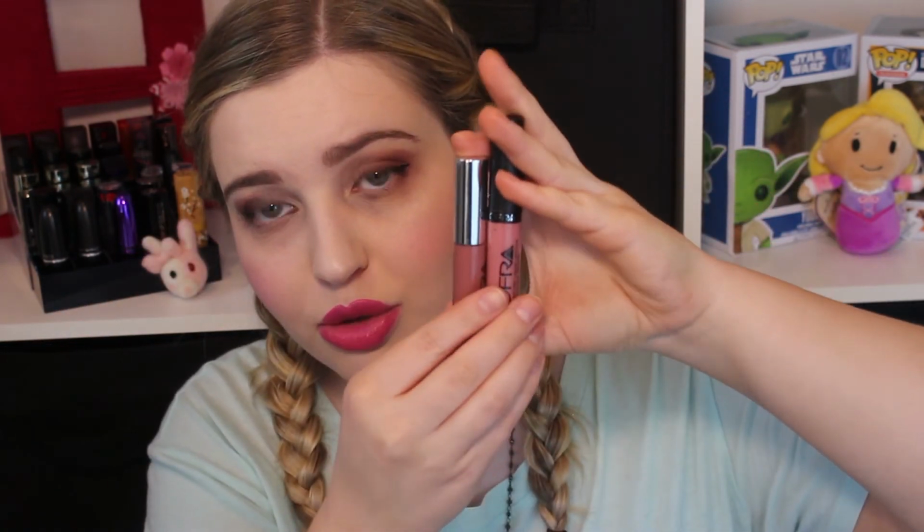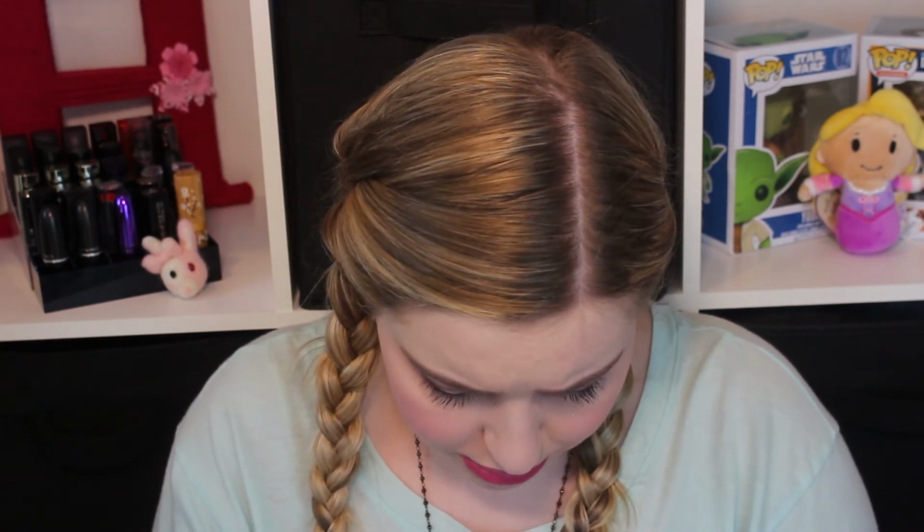Do you see the size difference? Even the tube part looks quite a bit smaller, like a deluxe size sample. But they say that there's the same amount of product in both of these. So I don't know, maybe they just repackaged it somehow? It doesn't look like this one's any thinner than this one or anything like that, so I'm not sure, but they say that there's the same amount of product in each of them.